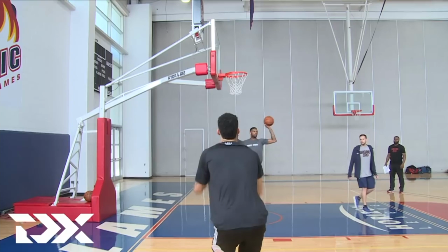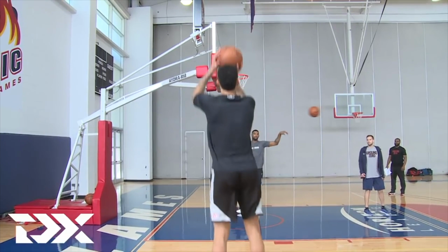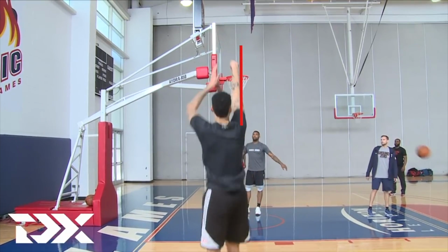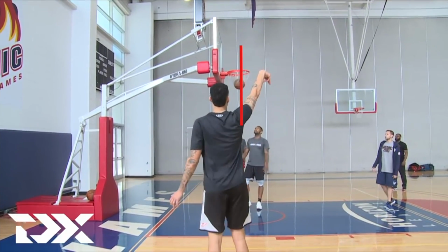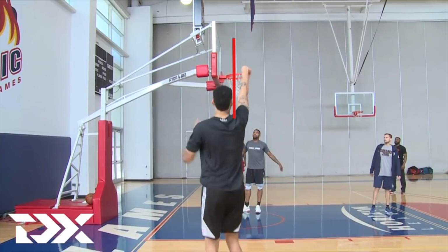I've covered the topic of joint alignment in my last 2 breakdowns, and I want to talk about it again with Kuzma. As you can see with Kuzma, his right elbow, shoulder, and wrist are extremely close to being vertically aligned when the ball reaches his set point. This means that the second part of his shot, the extension of the arm and the eventual wrist flick, happens in a very linear fashion.